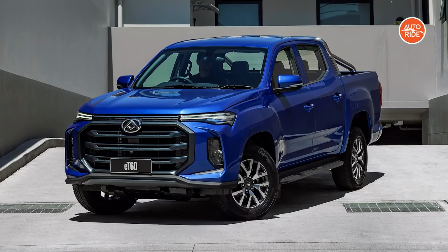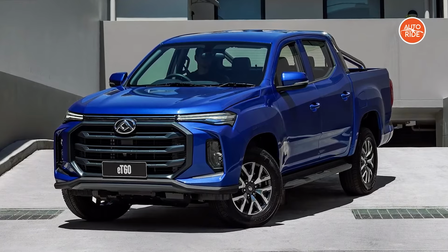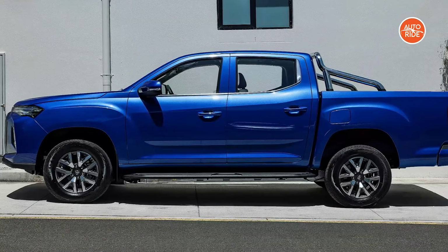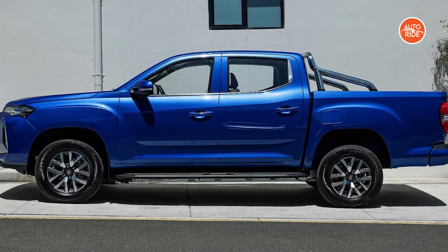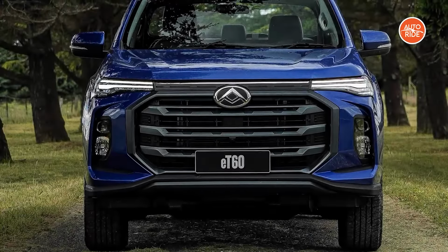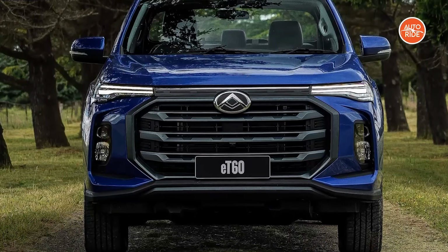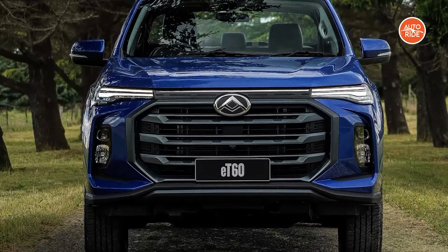Let's jump in. Number 5. LDV eT60. The truck that makes Ford executives cry themselves to sleep. Here's what matters. Price: $30,000 to $35,000. Ford Lightning starts at $70,000. 88.5 kilowatt-hour battery, 201 horsepower. Payload: 2,200 pounds. Tows: 1.5 tons. Range: about 250 miles. Realistic.